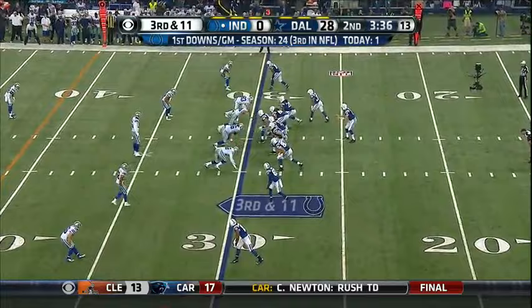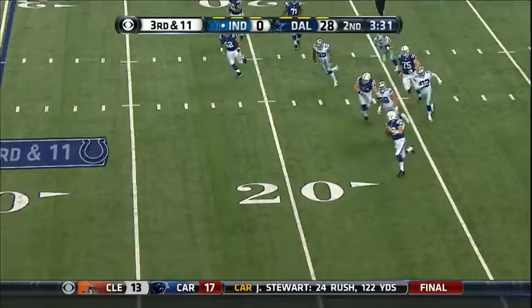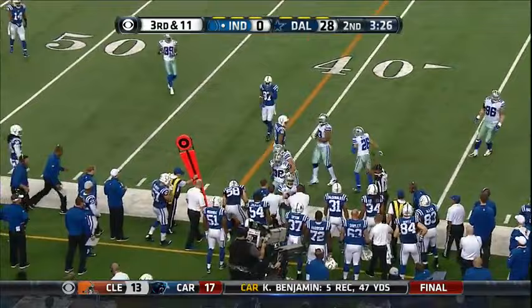Third and 11. Giving chase. Now Luck to Fleener. And he is going to be stopped a couple short.